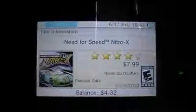Need for Speed Nitro X. Now, let's check this out. And for some of the games, they actually have a trailer that we can look at. So yeah, let's see how good this is. It's kind of loading right now. It kind of streams. Alright. I wonder how the graphics are going to look. Rated E10 for ages 10 and up.